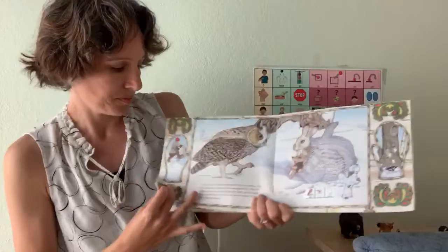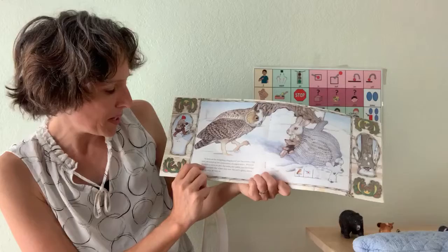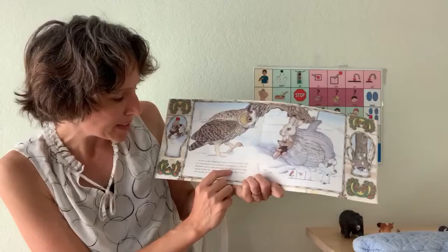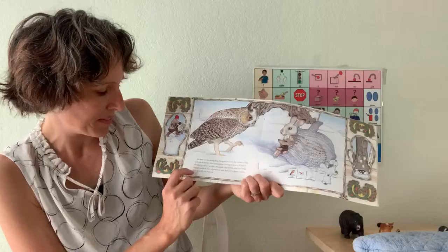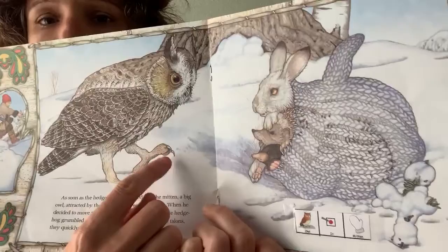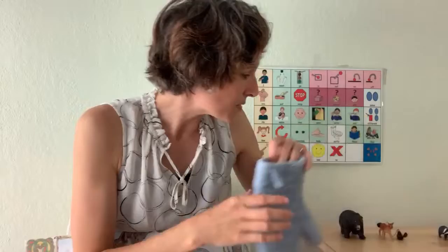As soon as the hedgehog disappeared into the mitten, a big owl, attracted by the commotion, swooped down and decided to move in also. The mole, the rabbit, the hedgehog grumbled, but when they saw the owl's glinting talons, they quickly let him in. Can you see his talons or his claws? And the owl went in the mitten. Let's find owl. Here's owl. See, do I have an owl? I don't have an owl today. Let's turn the page. Maybe you have an owl at home.